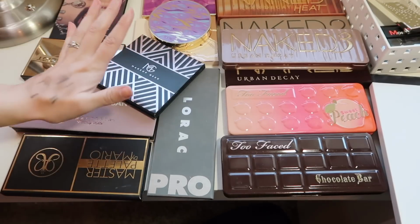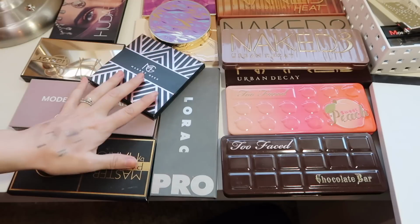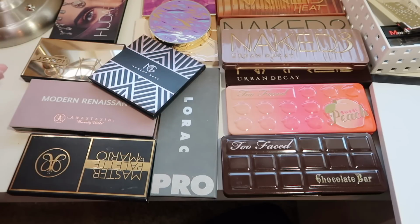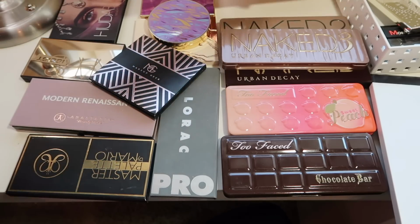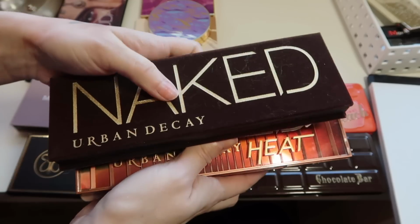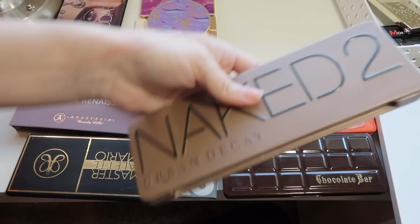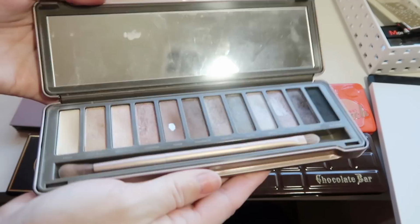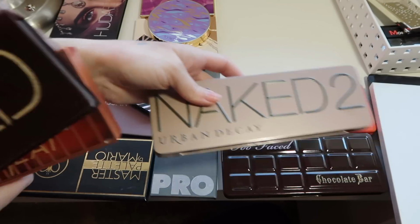Alright, so these are all of the palettes I have. Really, I mean, it's a good amount. It's a lot, you know. It's not a lot. And most of these I'm going to keep. So for example, all of the Naked palettes I'm keeping. The only one I don't have is the Naked Smoky, and I got rid of that during my last declutter. I love all of these, keeping all of these. The Naked 2 is actually one of my first palettes. It's got a little bit of use in it. I think I might work on panning this year because it's one of the oldest palettes in my collection.